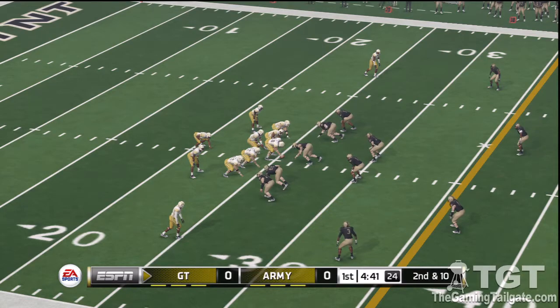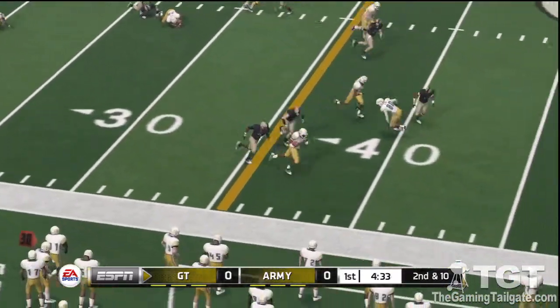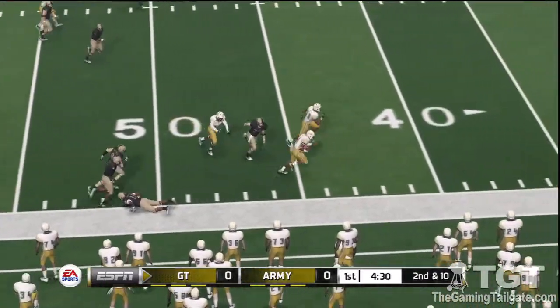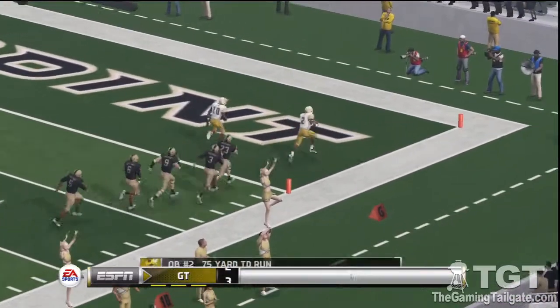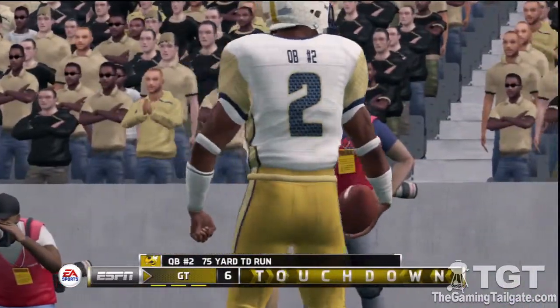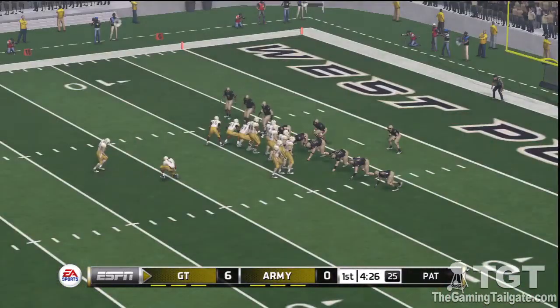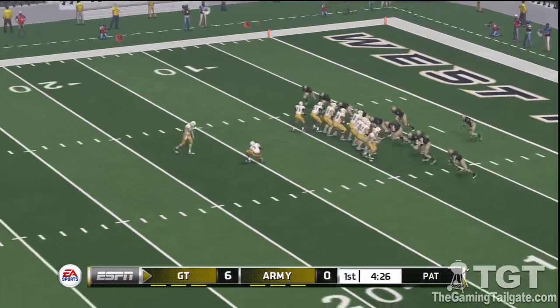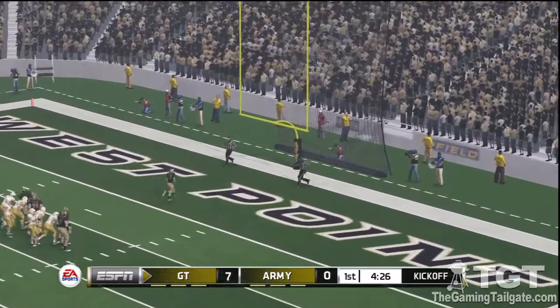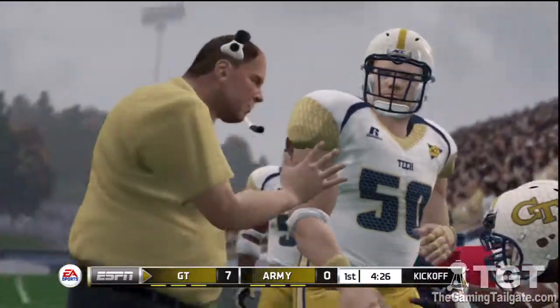Blue 14. Blue 14. The 50. At the 30. To the 20. To the 10. Touchdown. Big play. Georgia Tech with a 6-point lead. He makes the PAT. A short 2-play, 75-yard drive, and it's good for 7 points.